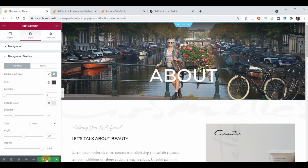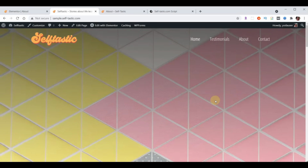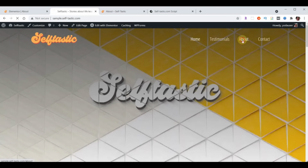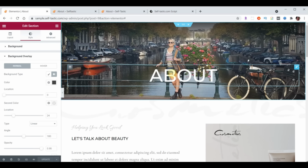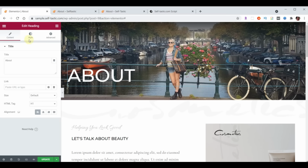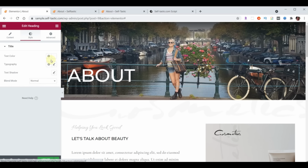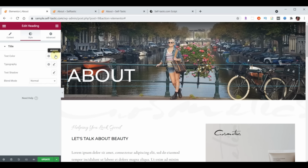Now if I click on Update, and we go back to our site and view it, scroll to the top, click on About. Notice there's a little bit of shading here. It made our menu show up just a tiny bit better, and that's what we were looking for. So let's go back to Elementor, and now let's work on the header. So we'll select that. We'll make it Align Left. We'll go into Style. Let's set the color to white. It already is white, but just in case.